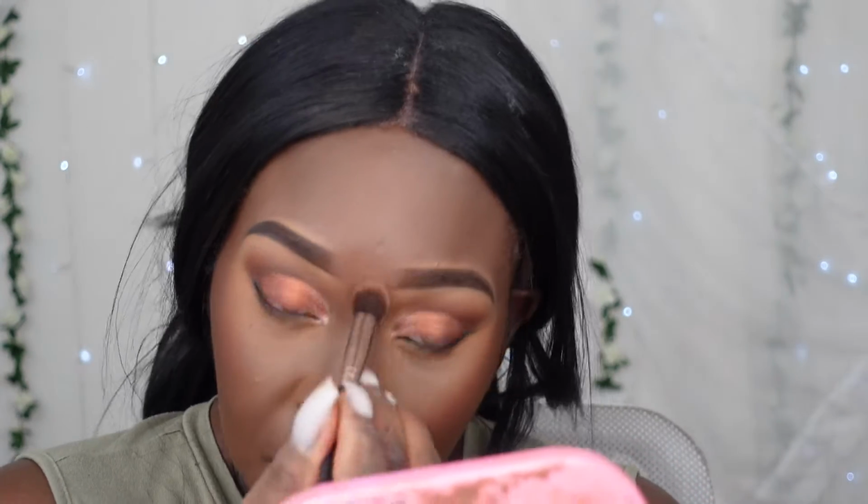Alright, and then the highlighter that I'm going to go in with, I think my favorite one was, I don't know. Let's try the gold one. Let's try this one right here. Definitely want to know in the comments who still got this palette. Hopefully my face don't break out, because I know this is old, but who gets rid of their old makeup, their eyeshadow palettes and stuff? Like, I don't.